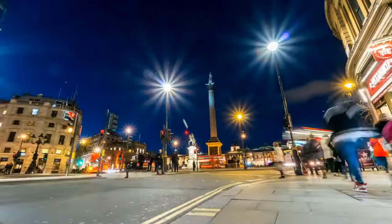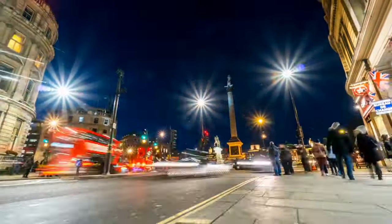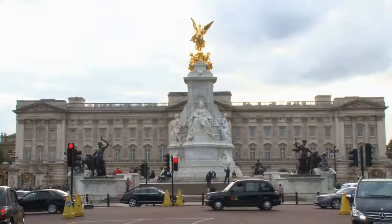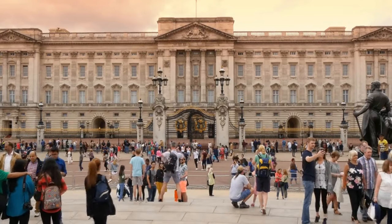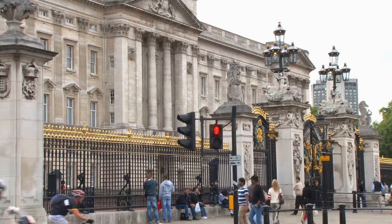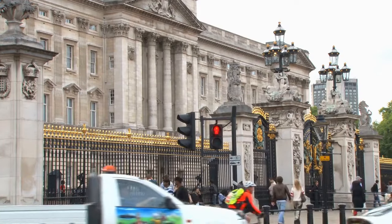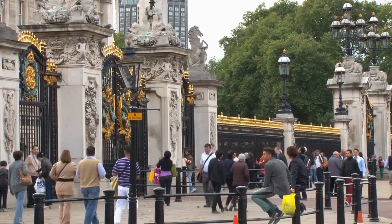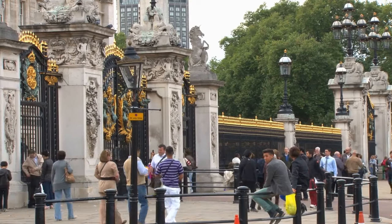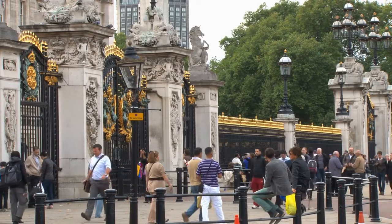On New Year's Eve, the square serves as the focal point of festivities. Buckingham Palace. Then we come to Buckingham Palace. It is the residence and administrative headquarters for UK monarchs. The palace, which is in the city of Westminster, is frequently the focal point of official events and royal hospitality. It has served as a focal point for the British people throughout happy and sad national occasions.